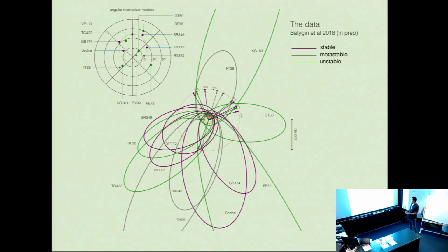So in terms of dynamical stability, the objects that just never do anything interesting, that just slowly precess around in their longitude of perihelion, are shown in purple. The objects which experience a little bit of diffusion, but on timescales comparable to the age of the solar system, are shown in gray. And finally, the objects that are effectively violently dynamically unstable are shown in green.